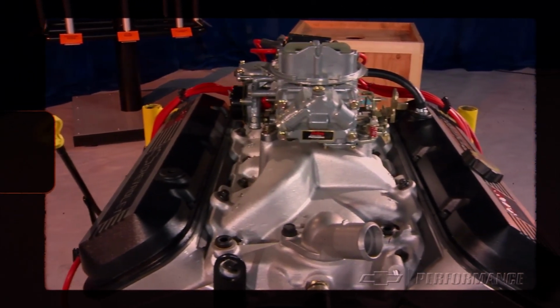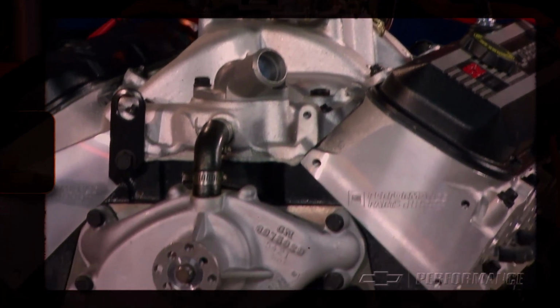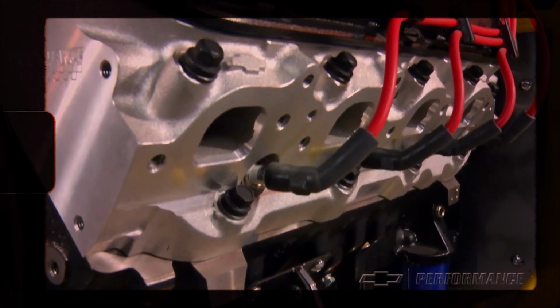Fun fact, the 502 is the engine of choice for custom car builders everywhere, offering endless tuning options and making it one of the most versatile crate engines on the market. If you're looking for insane power, this is where you start.